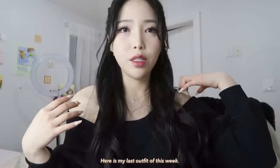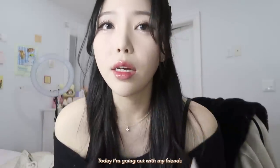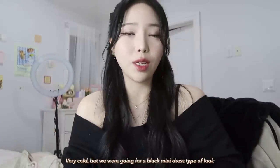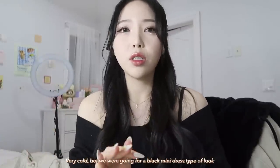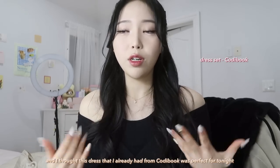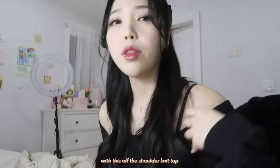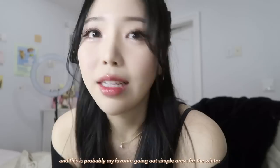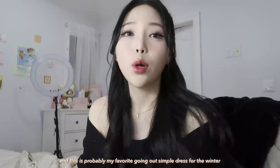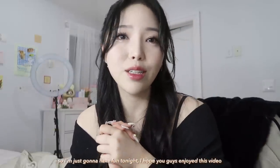Okay, here is my last outfit of this week. Today I am going out with my friends. Very cold, but we were going for a black mini dress type of look, and I thought this dress that I already had from Codibook was perfect for tonight. It's a mini dress with this off-the-shoulder knit top, and this is probably my favorite simple going out dress for the winter. So I'm just gonna have fun tonight, and I hope you guys enjoyed this video.